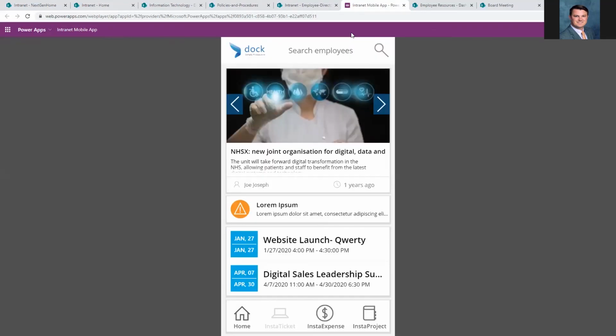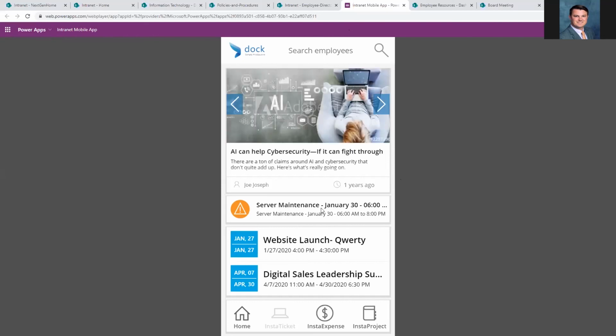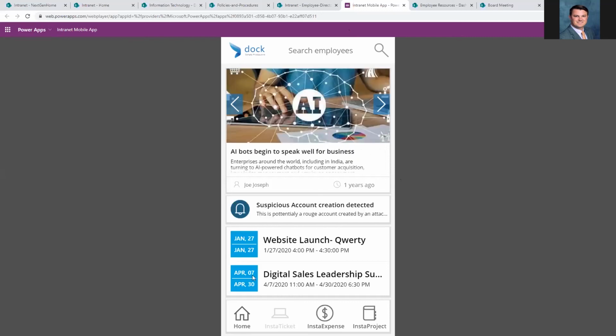We also have a mobile intranet app, which is important now more than ever. So your employees may not be in front of their laptop all the time while they're working remotely, so they can get their alerts banner right here from their phone. This works off Microsoft Power Apps, so they'll be able to download this right to their phone. We have the events schedule right here, so they can see what events are coming up.